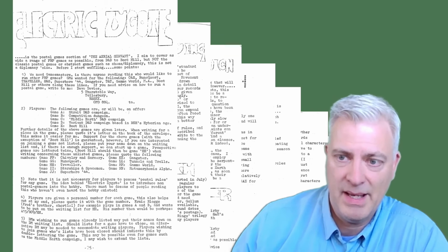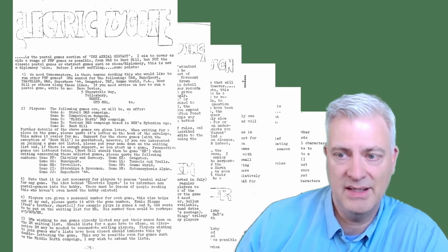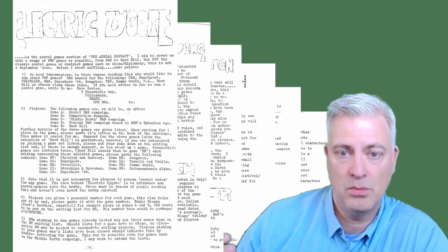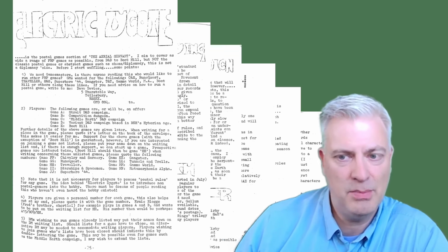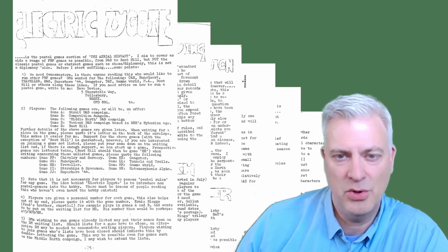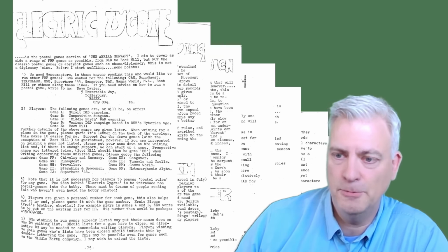A D&D campaign, a competition dungeon, Middle Earth campaign, and a variant D&D campaign based on Robert Howard's Conan stories, The Hyperborean Age. They say Boot Hill, but then down the next paragraph they say Boot Hill is actually a speculative game, not up and going. At least that's the way I read their note.